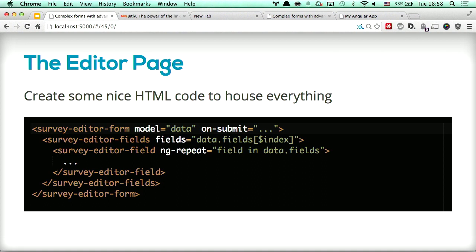So imagine if we had HTML code like this, where we have a tag called survey editor form, and then we assign all the data that the form is going to be collecting, and then we have a method for when it's submitted, and then we have the fields, and we repeat on the fields. This is easy HTML code to read. This is the goal of how you want to do this.